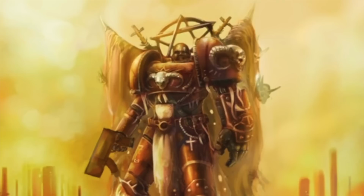Perhaps the most elite of these orisons is known as the Enochian Guard, named after the chapter's legendary first chapter master, Enoch Trismegistus, and is composed entirely of veterans from the chapter's first company who usually fight as Terminators.